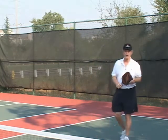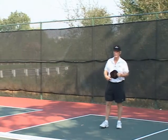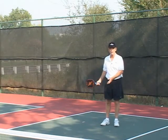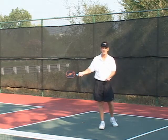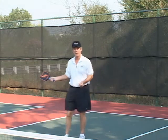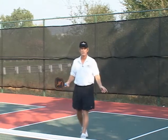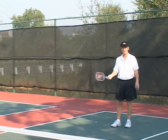If I'm back, okay, let's say my partner's up, and let's say both players on the far side, one player on the far side is up and the other player is back. If the ball comes to me back here, what should I do? Well, I could try hitting it to the short player, but if I hit it just a little bit high, then the short player can probably put the ball away, hit a sharp angle or hit it down the middle, put me under real pressure.